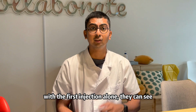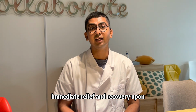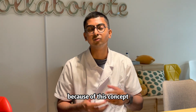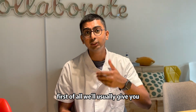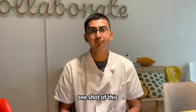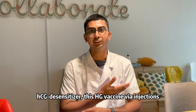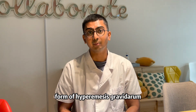Many of our patients, with the first injection alone, can see immediate relief and recovery upon the next day. After the sleep that they go into, you will see symptoms subside very quickly because of this concept. When a patient comes to Antai Hospital, first of all, we will usually give you one shot of this HCG desensitizer, this HG vaccine, via injection. Usually these types of patients have quite a severe form of Hyperemesis gravidarum.